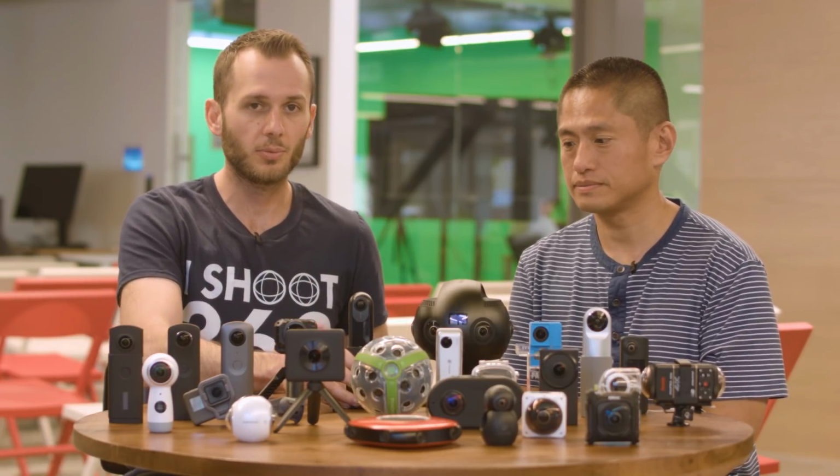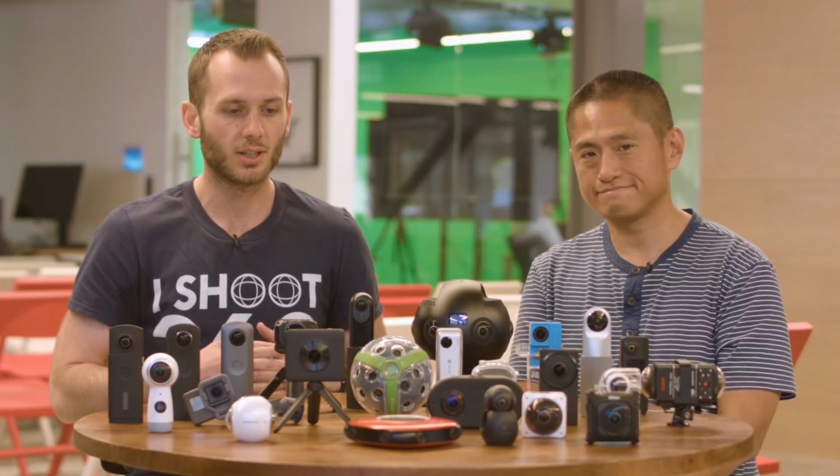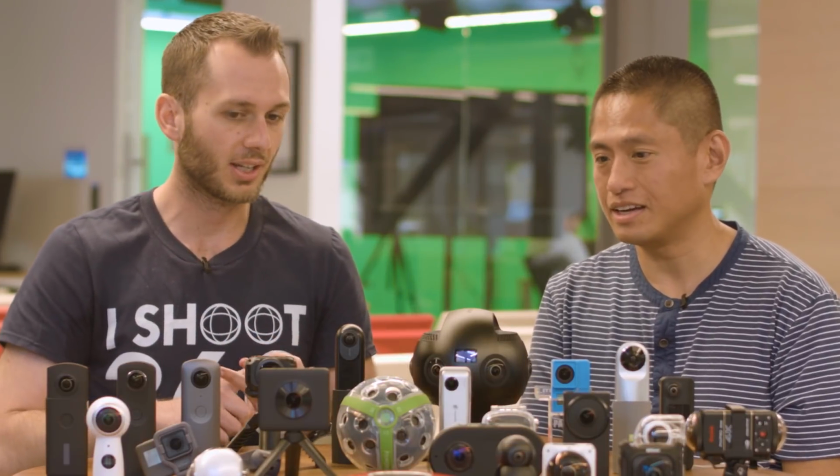So join those groups if you're interested in either camera to really get a feel for the community and what people are doing with those cameras. So we've both unanimously decided, can you believe this? The Xiaomi has won the second 2 of 3 awards. Right. So that's a pretty high accolade.